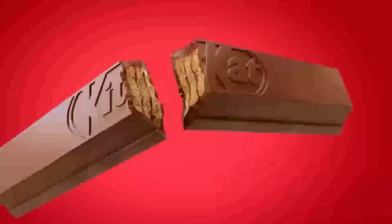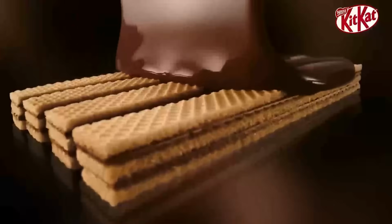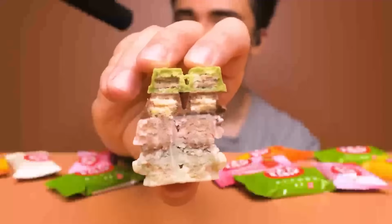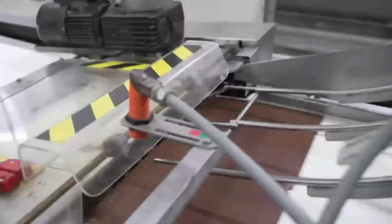A crisp snap, a creamy melt, and a perfect balance of chocolate and wafer. KitKat is more than a candy bar. It's a confectionery icon, loved worldwide and instantly recognizable for its 4 slender fingers and clever tagline. KitKat stands as a shining example of how precision engineering, food chemistry, and high-speed automation can come together to craft something remarkably simple and yet technically intricate.